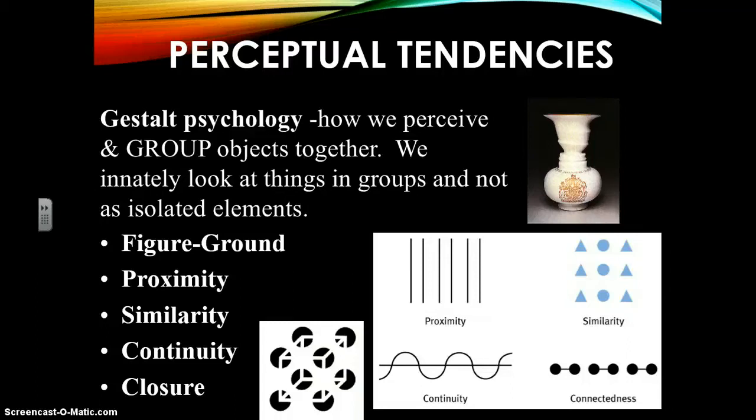For example, figure ground. When we look at any picture, we see part of it as the figure in the picture. So like here, we would see maybe a vase as the figure and everything else the background. But if we switch and we look at the dark areas as the figure and the white as the background, now we see two faces that are facing one another, and what we called a vase a minute ago, that white is just basically the background.